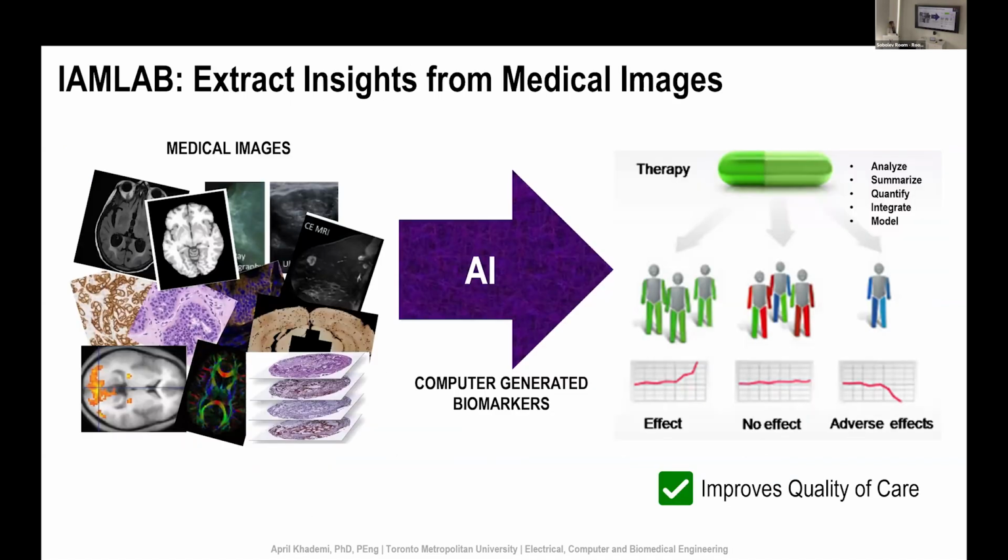So that's what we do at my lab, the Image Analysis and Medicine Lab. We're extracting insights from medical images, and we're using AI to analyze, summarize, quantify, integrate, and model medical imaging data in a clinically meaningful way. One of the high-value applications is patient stratification, using these biomarkers in order to determine whom to treat and when. And this drastically improves quality of care.